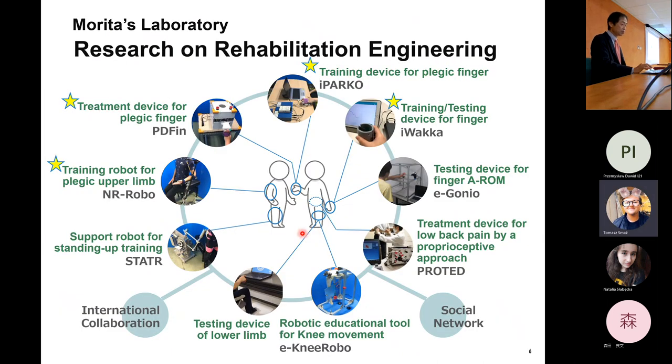And this picture shows my research on rehabilitation engineering. We carry out research on rehabilitation medicine for various parts of the human body: a treatment device for the finger, a treatment robot for the upper limb, a training device for the finger, a training and testing device for the finger, and so on. Today I will introduce these devices and robots. Okay, so I move to the next slide.